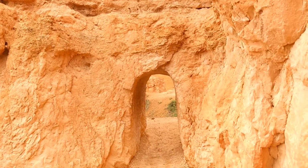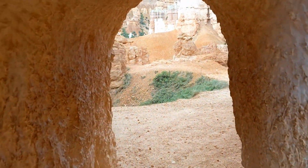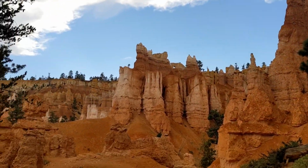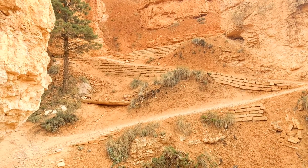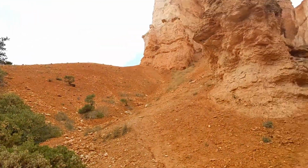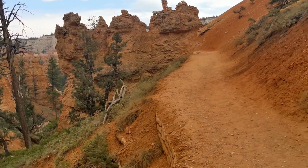And then, oh man, check this out. We got to duck a little bit. This thing wasn't built for me. Whoa. All right, really cool. Just came down those little switchbacks, and that's where the Queen's Garden area was. So I'm gonna keep going. Got some big hoodoos up to my right. A lot of pine trees out in front of me.